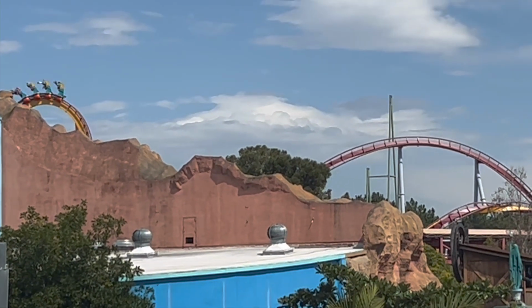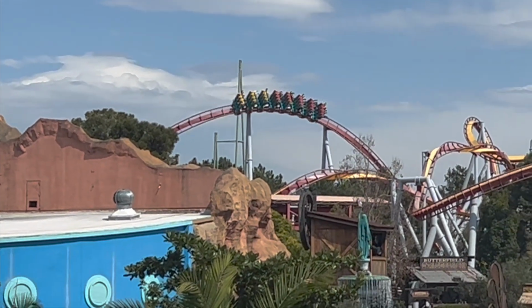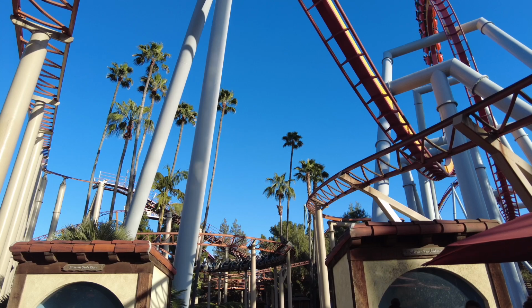Silver Bullet is a steel inverted B&M coaster that features 6 inversions, a speed of 55 miles per hour, and a height of 146 feet. You have to be 54 inches or taller to ride.